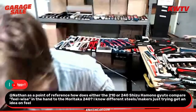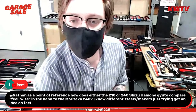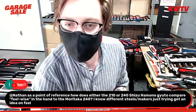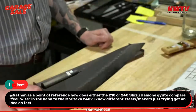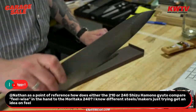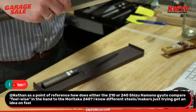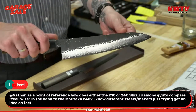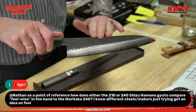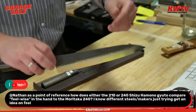So that's the Shizu Hamono. Let me just switch these cameras up here. It actually feels more similar than I expected. Yeah, it's definitely got that forward weight that the Moritaka has. I don't think the belly is quite as flat. I really like my Moritaka Gyuto. The shape is kind of shockingly similar.